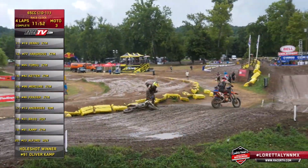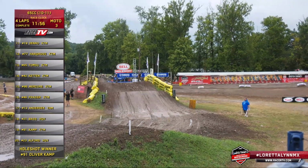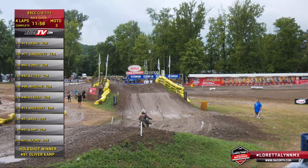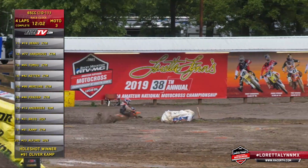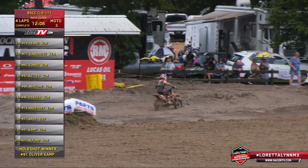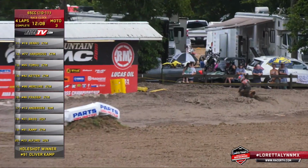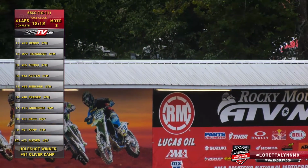Red cross flags as Fowler comes through, so he keeps it on the ground there as he goes by. Young rider seems to be up, but Fowler playing by the rules there. On a yellow flag, of course, here at Loretta's, you can jump. You know, you just have to be aware. You have to jump cautiously. And on the red cross flag, you need to keep wheels on the ground.